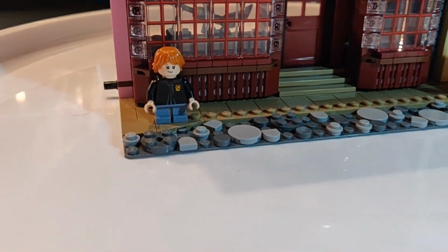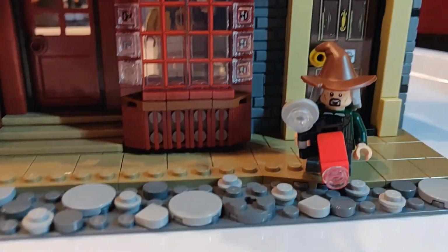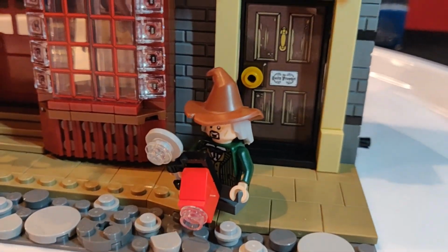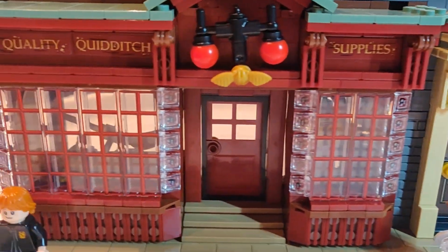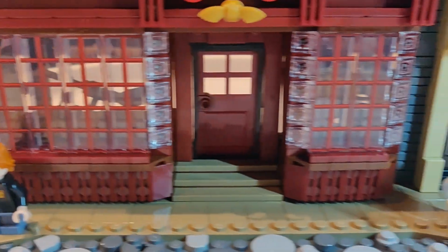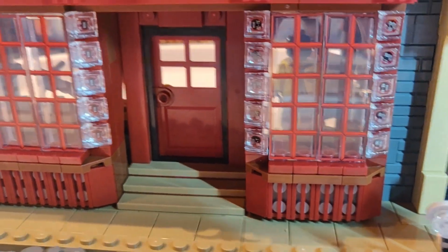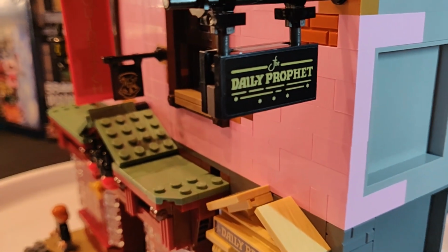We've got little Ron Weasley here and a Daily Prophet reporter with his camera. There's actually a sticker on the door of the Daily Prophet and I love the windows on Quality Quidditch. This is a little crooked here. You can see a broom in the window, and you can see a Quidditch player mannequin in the window here. It also has the different signs. There's the Daily Prophet sign.